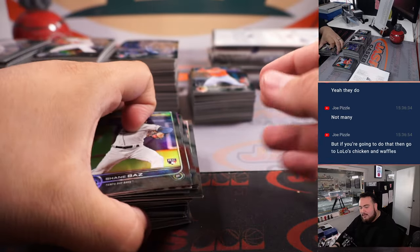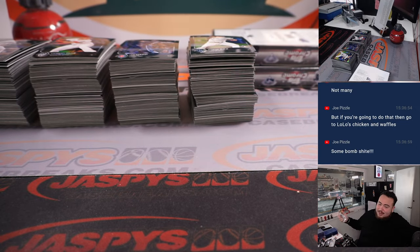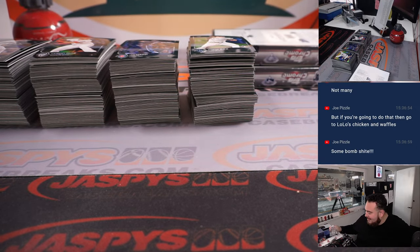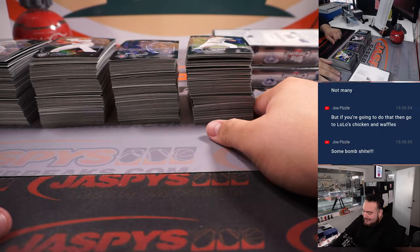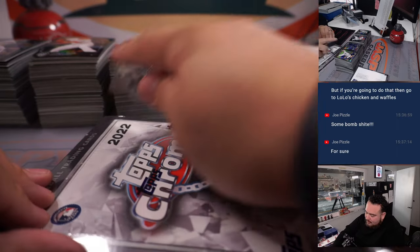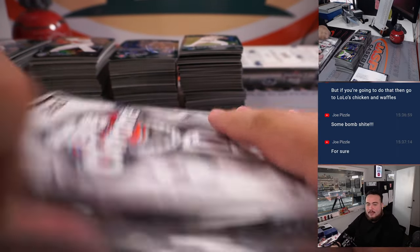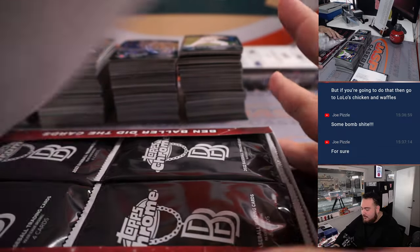Lolo's Chicken and Waffles? Some bomb-ish right there? Better than Roscoe's Chicken and Waffles? I don't really... Chicken at Roscoe's is great. Don't get me wrong, it's great. But I go there for the waffles. Their waffles are just undefeated. I got a Roscoe's like down the street from me too now. I haven't been there in like 3-4 months though.